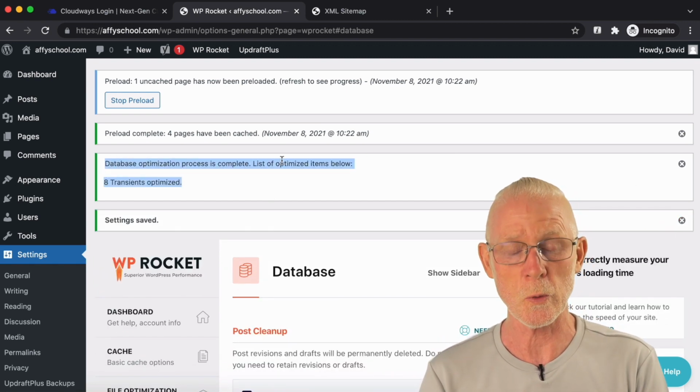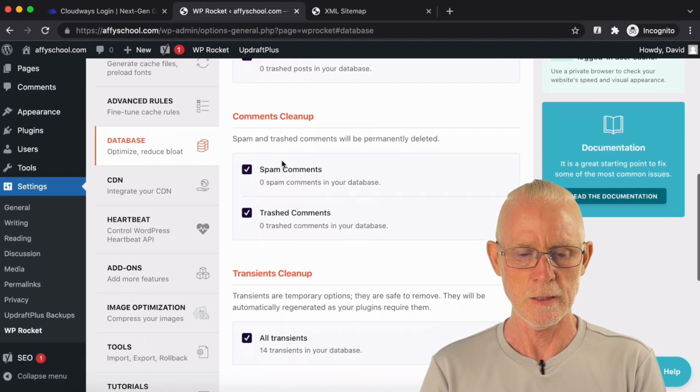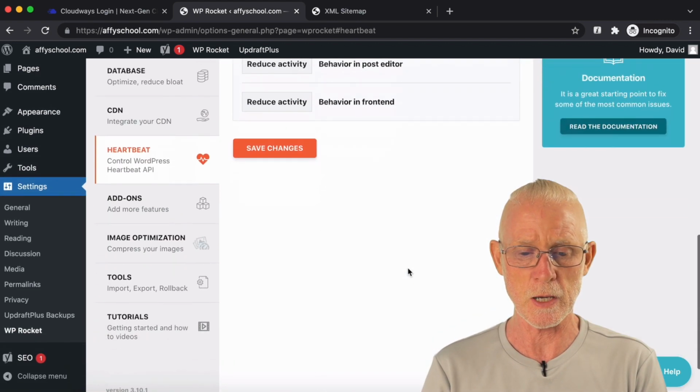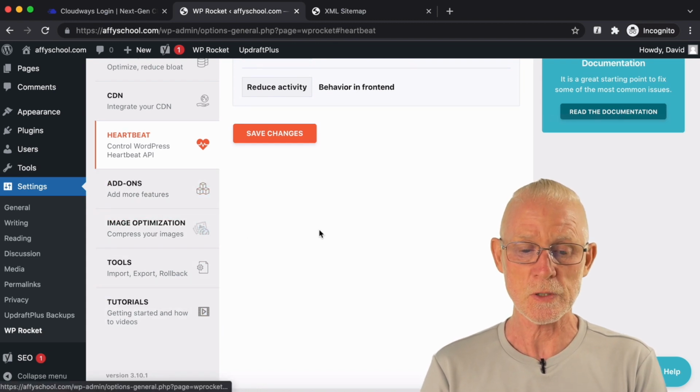It's telling you what's going on. It's giving you an update. The heartbeat, there's nothing much you need to do about these now because they're already reduced. They've changed that in a fairly older version. Add-ons and so on. Now, there's a few other things you need to do.